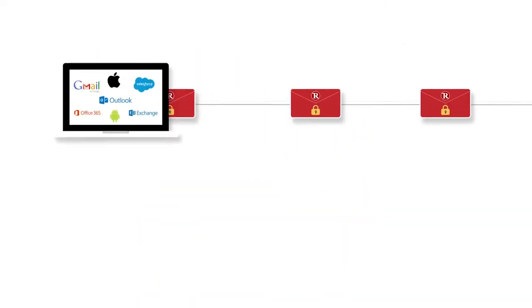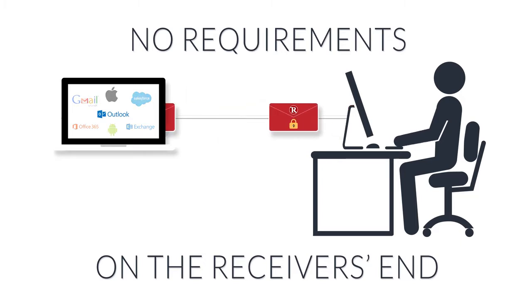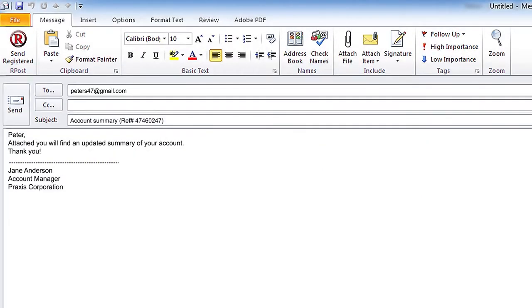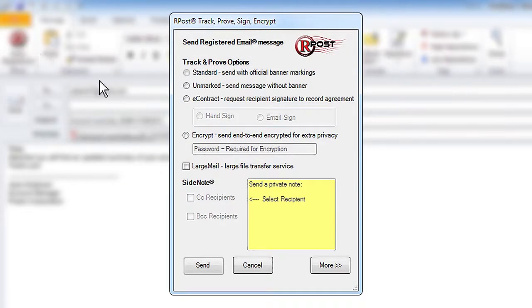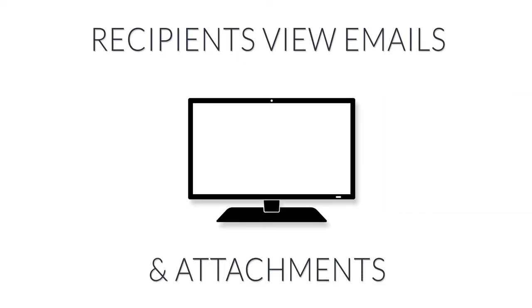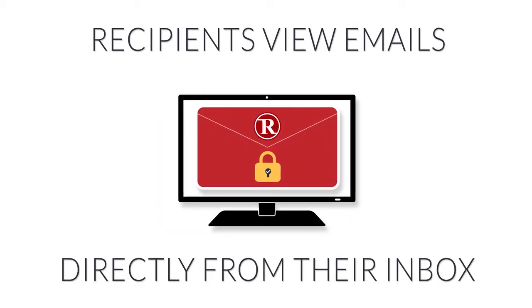Sending an encrypted email with RMail is extremely easy and requires nothing on the receiver's end. You compose a message like any other, add any attachments, click the Send Registered button, choose Encrypt and send. Your recipient will receive the encrypted email with the encrypted attachments delivered directly to their inbox.